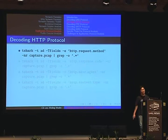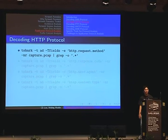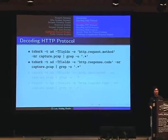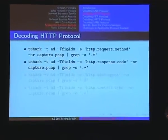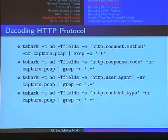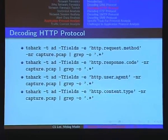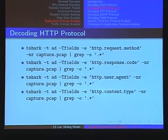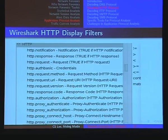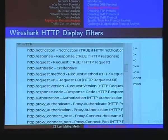You can decode the HTTP protocol as well. To display it, you can use -T fields -e to display particular HTTP properties like HTTP request methods and so forth, response codes, user agents, and content type, to search for what kind of files are actually transferred. The display filter is also available in Wireshark.